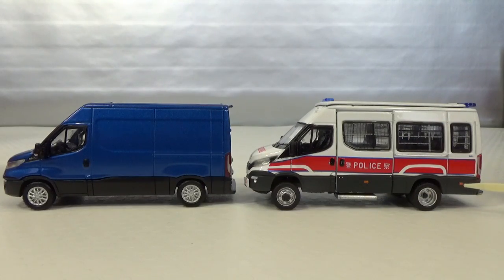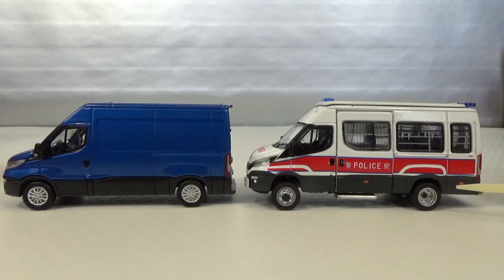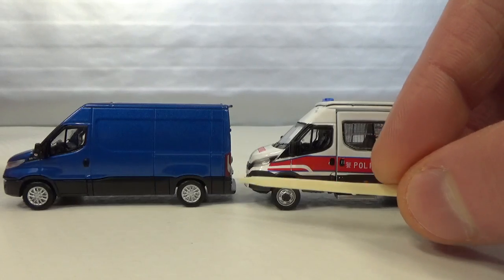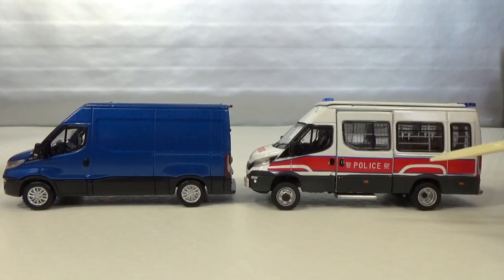That's because it's longer. You can see there's much more real estate behind the rear wheel. When it's, I think it's more than 6 meters, it has to have the side lights. Maybe those regulations are different from country to country, but I know it is not required on these shorter ones.